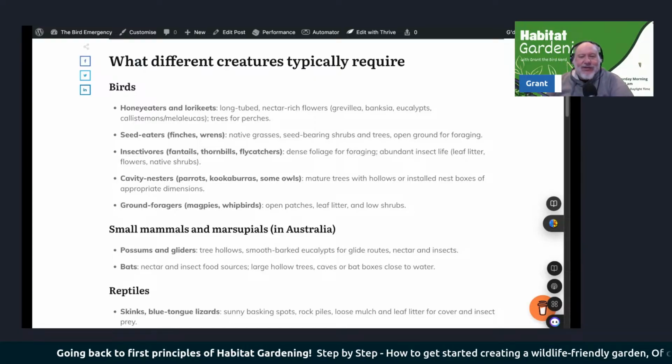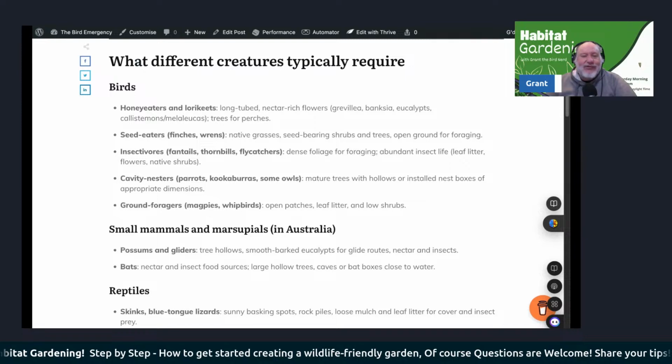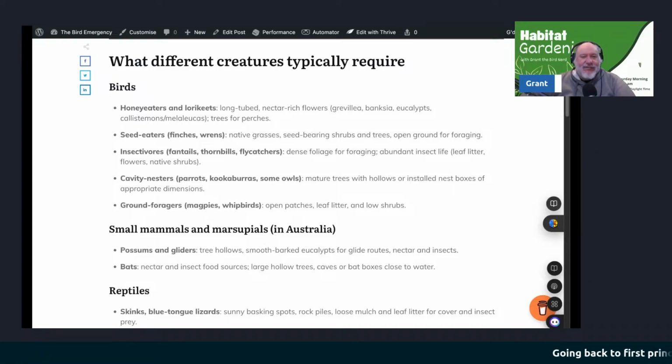You need to have your insects and your arthropods. They need to be very abundant to bring those birds in. So your density of planting will be important, but also the mixture, the variety of your plant selection will be important.